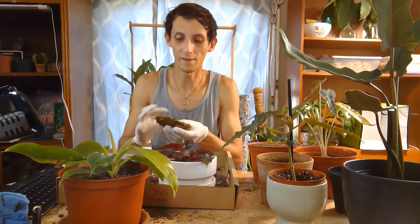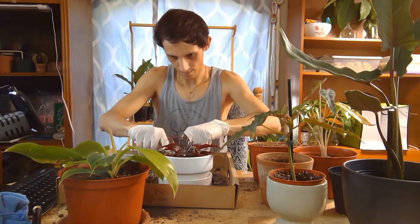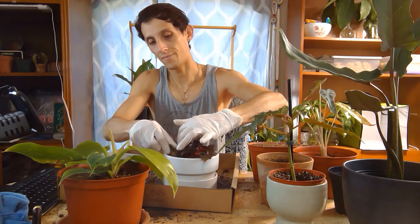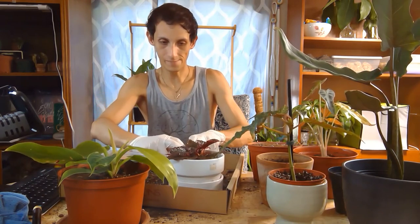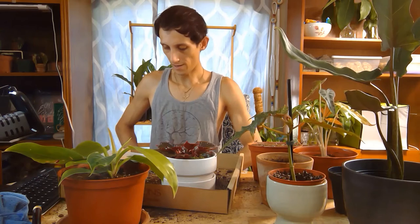Next, I'm gonna dress it a little bit with artificial dried moss. I'm gonna put a little bit of that under here. It's not only aesthetically pleasing, it helps the foliage not touch the soil that could infect it. And since this is a glazed pot, it doesn't require that much watering because it retains the water. So it's basically just setting it up for it to dry.